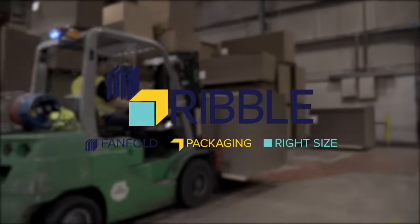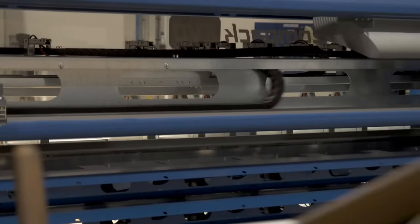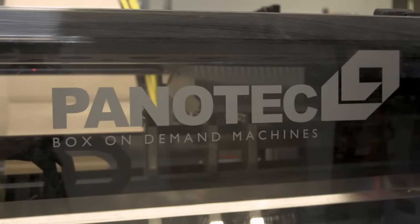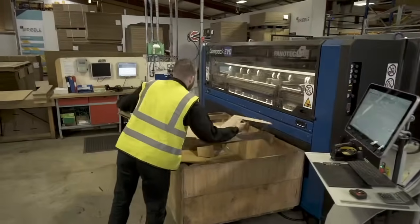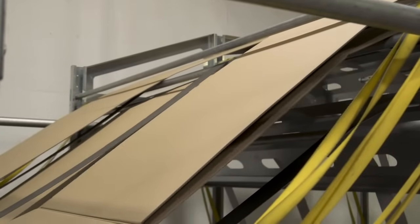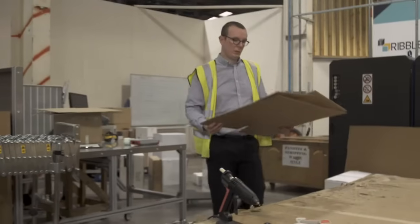Ribble Right Size is the use of continuous fanfold corrugated board and flexible packaging process systems to create the perfect size box. We offer a range of different size solutions from our Italian partner Panatec that starts with the smallest footprint of a 1.4 metre wide machine, ranging up to a 2.5 metre wide machine, and from a single stack of fanfold material through to six stacks deep and two across.